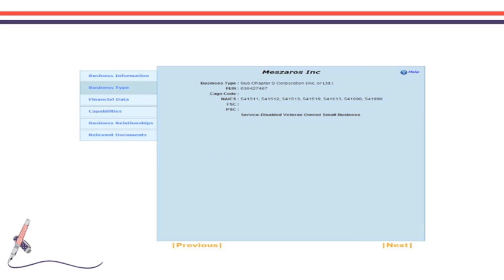Then you have your business type. In this case, we're an S Corp. We have a federal employee identification number. We don't have any cage codes selected. We do have our NAICS codes selected, and we haven't selected any FSC or PSC codes. And we are a service-disabled, veteran-owned small business.